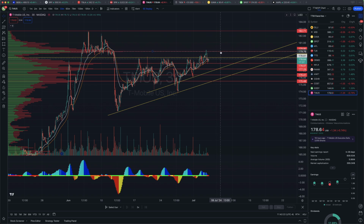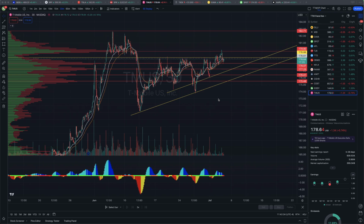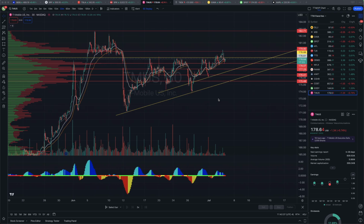So I think I would need to wait for it to break above this level and retest. But anyway, I've got that marked up, so as I come back to it next week, I know where my levels are. I know what the pattern's doing. So I'm more informed on whether I jump into something with TMUS.